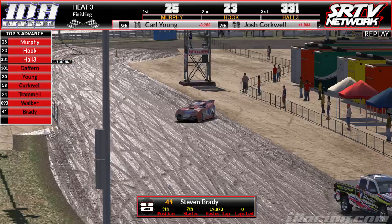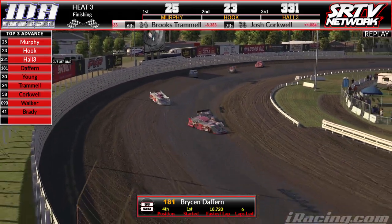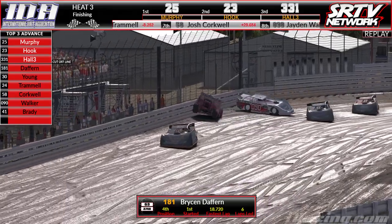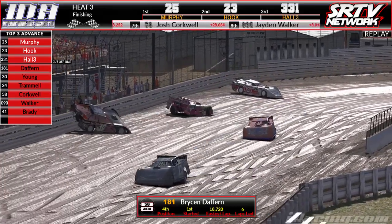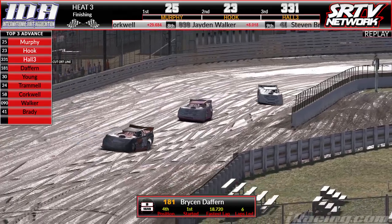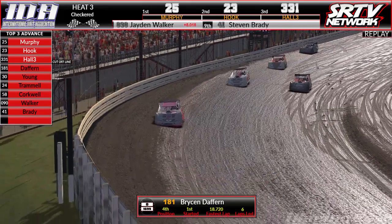And let's go back real quick and see what happened to Bryson Daffron. Yeah, Jared Murphy all over the bottom. A little bobble from the 181, and they go around. And that's going to collect the 090 as well. Jaden Walker finishes 8th after running very well up on the high side there in 3rd.